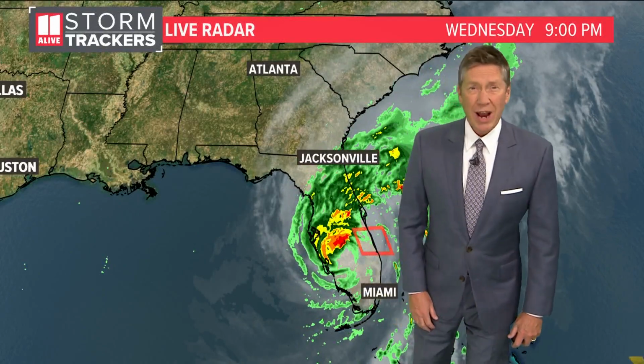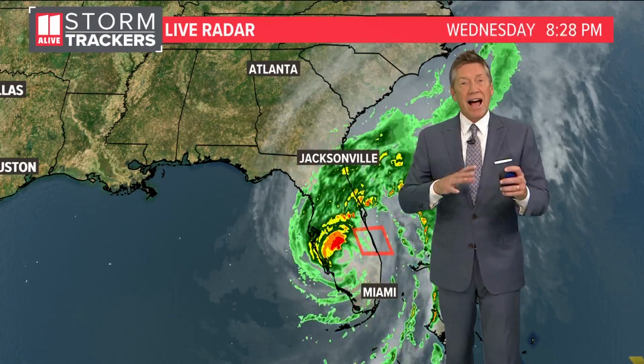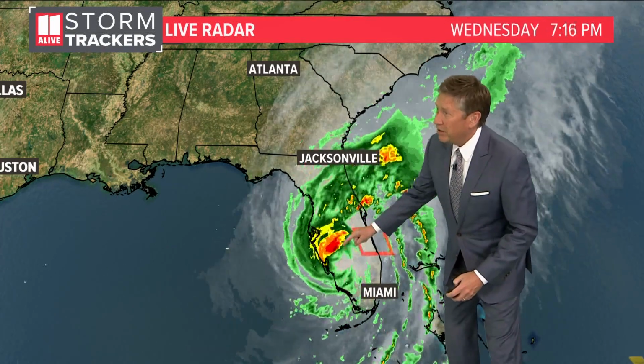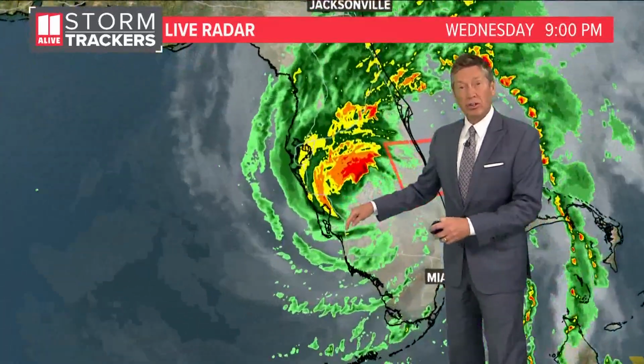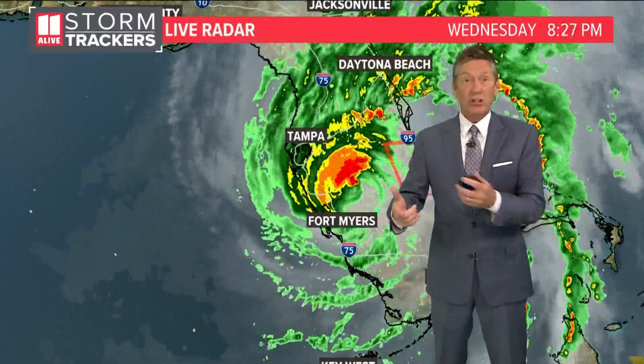We continue to track Ian for you as the hurricane made landfall earlier today, just after 3 o'clock, with the center of the eye wall crossing over the barrier islands just near Fort Myers. Now, the center of the storm is inland, and we're seeing the system weaken a little bit, but it's still classified as a Category 3. That's still a major hurricane, and it's over land right now.